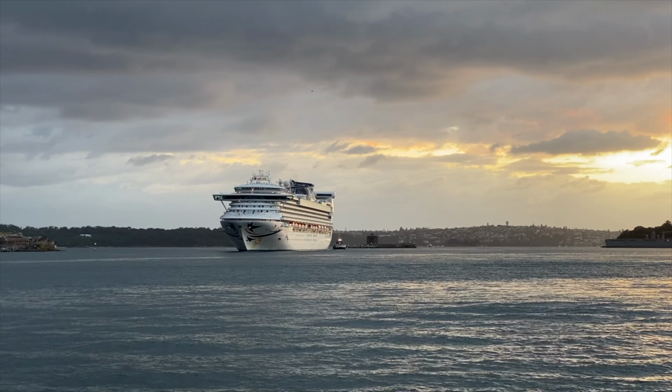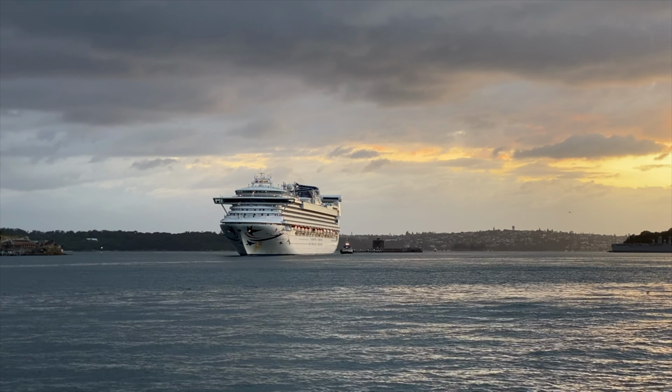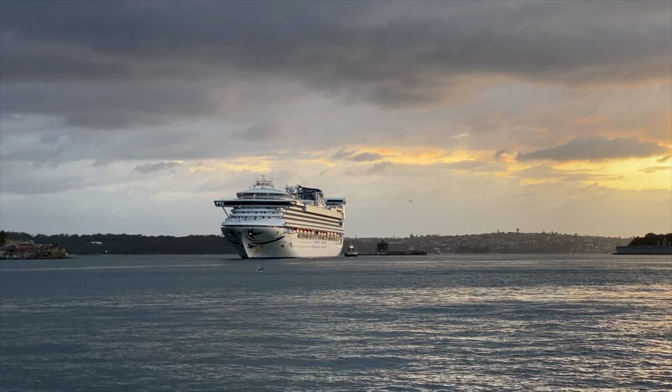The risk you take when you submit an upgrade bid is similar to the risk you take when you book a guarantee status cabin on any cruise line. The cruise line is selling you an upgrade to a cabin category and not a specific room.